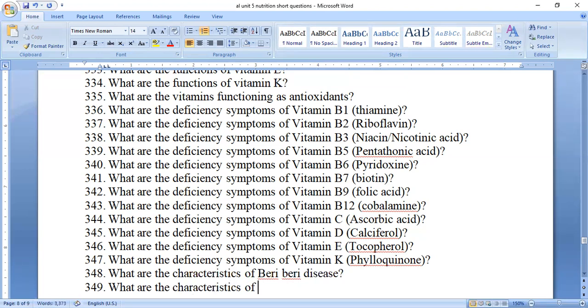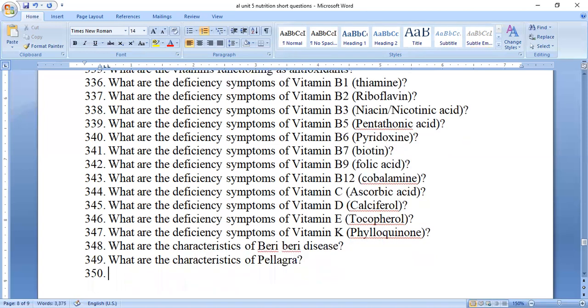Right. Similarly, what are the characteristics of the next disease, pellagra? Skin lesions, mental confusion, and diarrhea. Correct? Yes, sir. Right. Similarly, what are the characteristics of scurvy? Degeneration of skin, degeneration of teeth. Okay, that is scurvy.